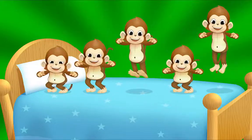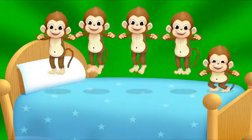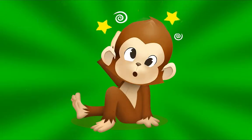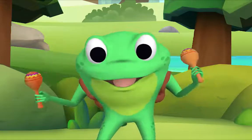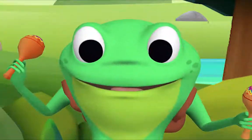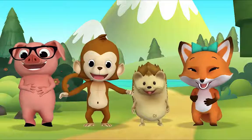Five little monkeys jumping on the bed. One fell off and bumped its head. Mama called the doctor and the doctor said, no more monkeys jumping on the bed.